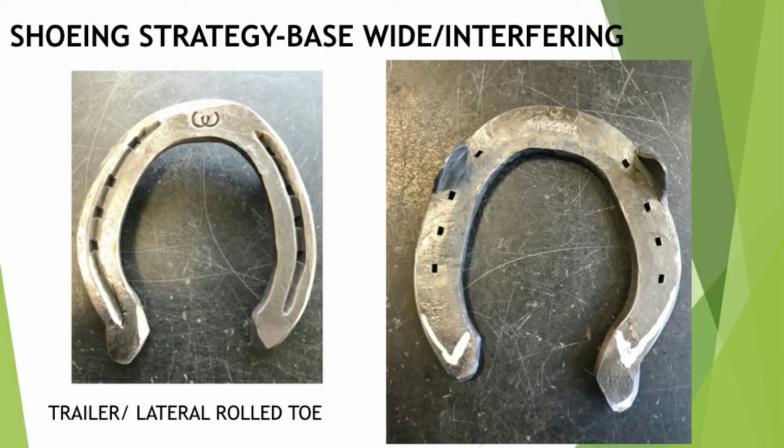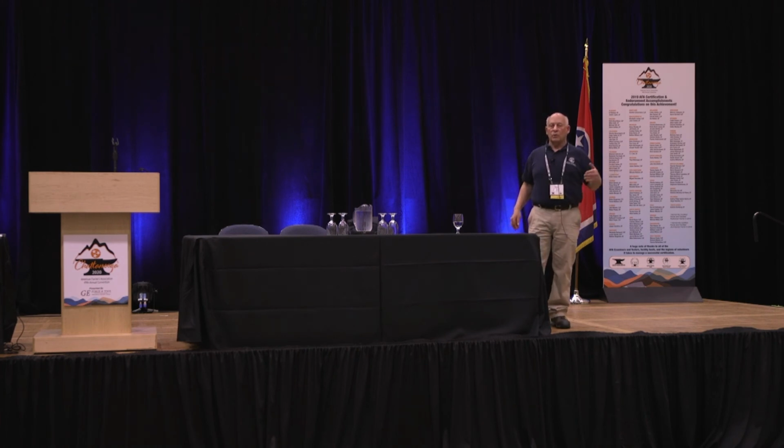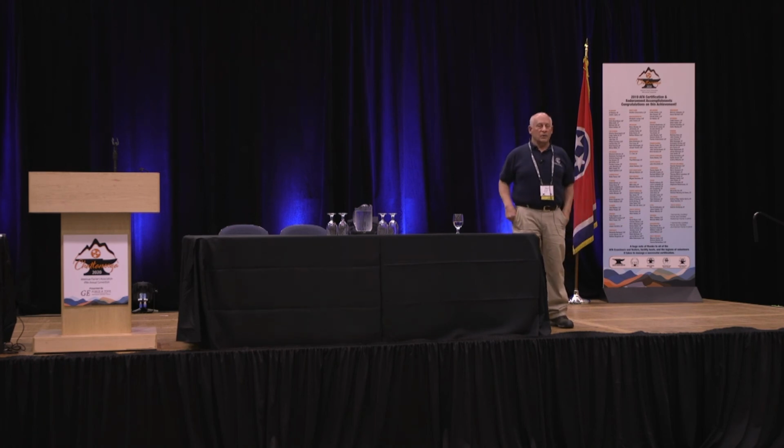This is more suitable, I think, of a slight trailer and a little roll toe to the outside. So you can forge or grind a toe to the outside to stop some of that interfering and help the horse manage his gait. So there we're managing the gait more than we're doing much with support. You can fit him full on the inside to help, but at the cost of maybe catching himself or doing something. So these are hard horses to keep going for performance horses.